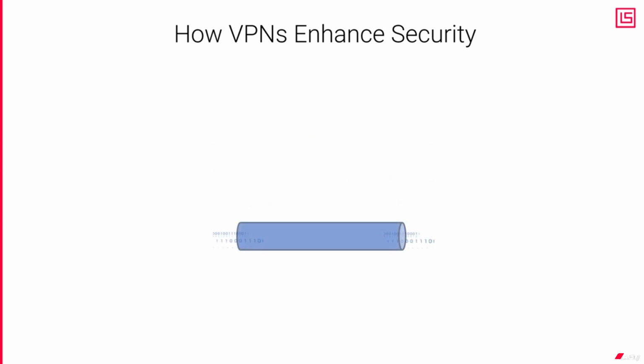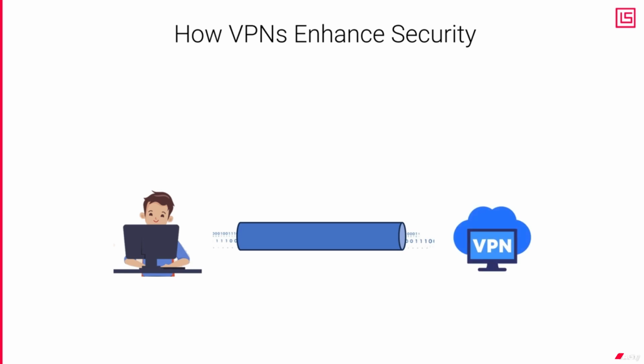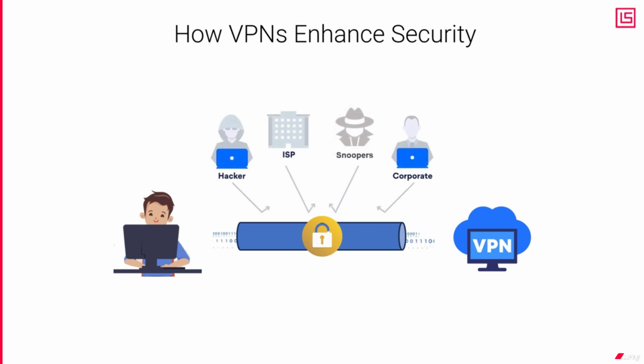A VPN creates a secure tunnel between your device and the VPN server. This tunnel prevents others on the same public Wi-Fi network from seeing what you're doing online. This includes your browsing activities, login credentials, and any sensitive information you might be transmitting.